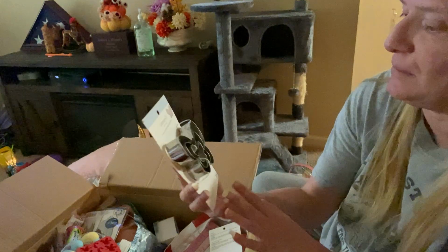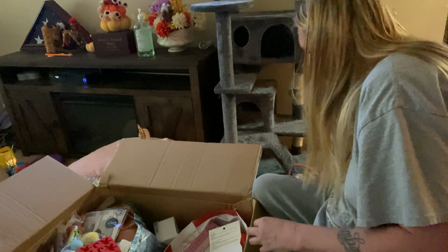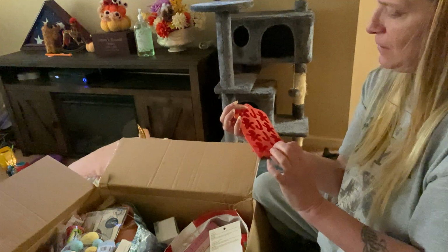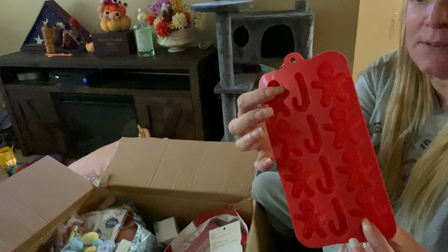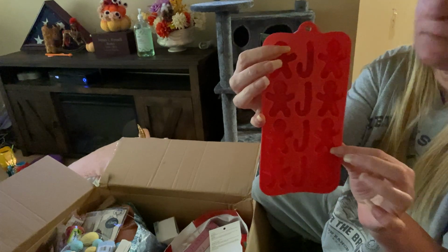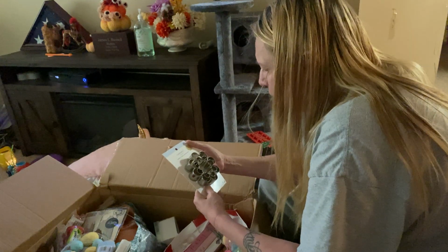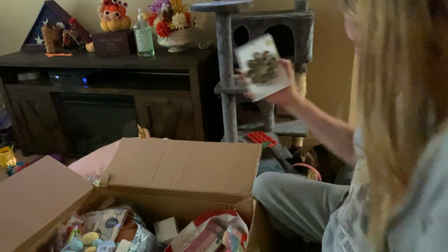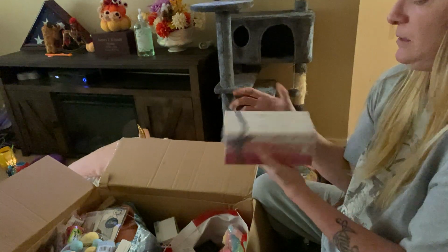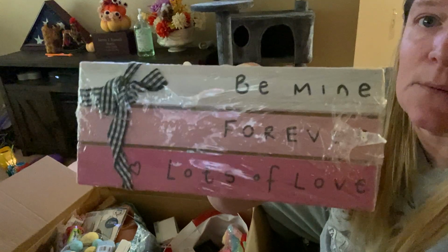Girl, you packed this box down. We got cookie cutters. Love that. Luna and Oscar, I know y'all's bags are in here somewhere. We've got cookie cutters. It's a silicone mold. Let me put that right there, Luna. We got more cookie cutters. Be mine forever. Lots of love. That's cute. I think it's just a little stand. That's cute.